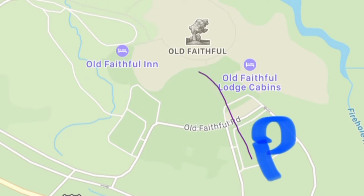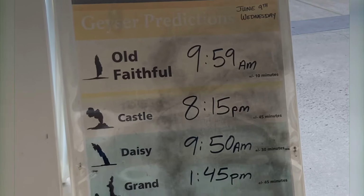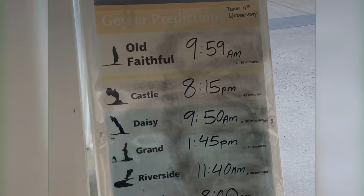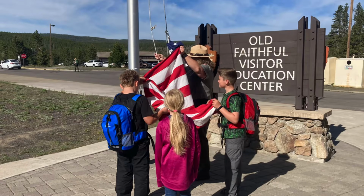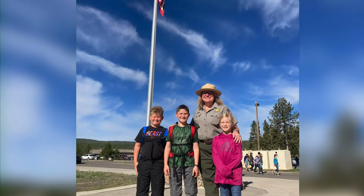After we parked, we headed towards Old Faithful and a little to the left and hit up the visitor center to find out what time Old Faithful was due to erupt. We arrived around 9 a.m., so we had about an hour before the eruption. Evidently, every morning at 9 a.m., they raise the flag, and we just happened to be there at that time, and a ranger asked my children to participate. It was a really cool experience.